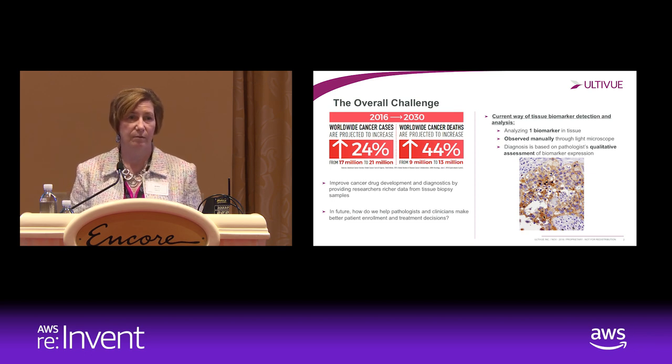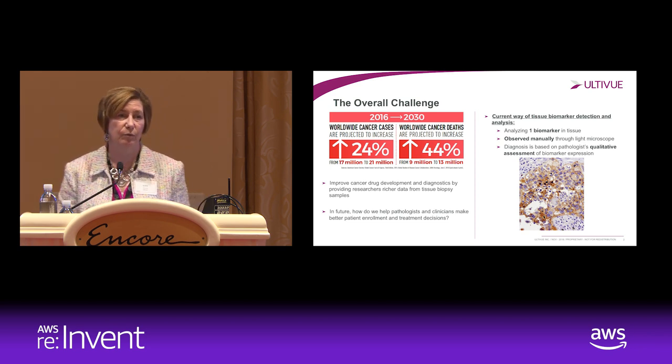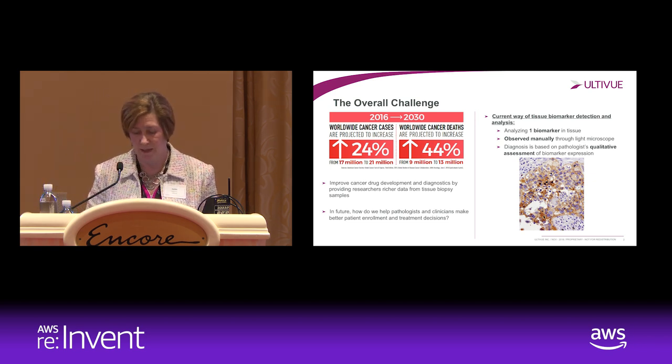Right now we are research use only solutions. But in the future, we are hoping to provide pathologists and researchers with support for clinical decisions for patient treatment.